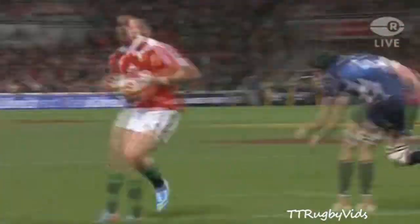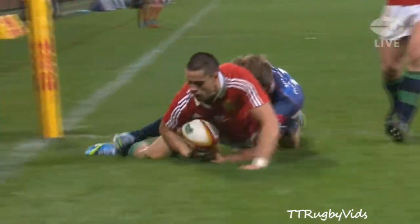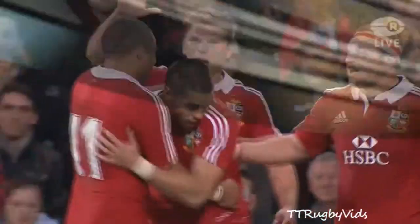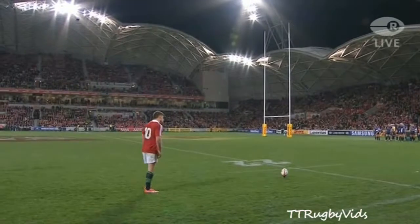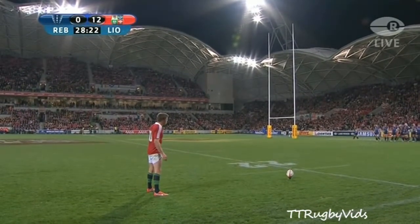That's a super try. That's one of the best they've had on tour so far. Great interplay between forwards and backs from great depth as well. It came from a long way downfield, and they all had a bit part to play there. That's a great try from the Lions. One of the best you've seen from them. That's why Tuolangi is so dangerous.